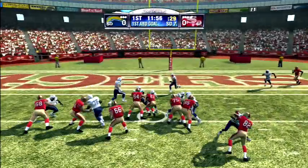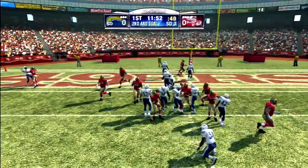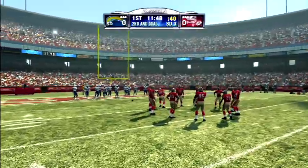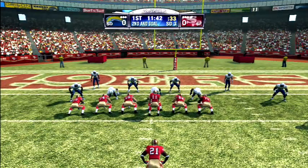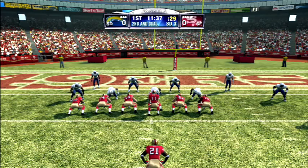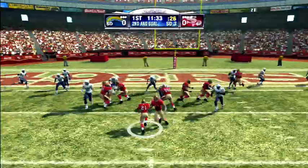They keep it on the ground with the tailback. He's dropped at the 3. 4-yard gain on the play. That brings up second down. Second down, goal to go. Ball on the 3. Smith is under center. Only one in the backfield this time. Nice play fake.